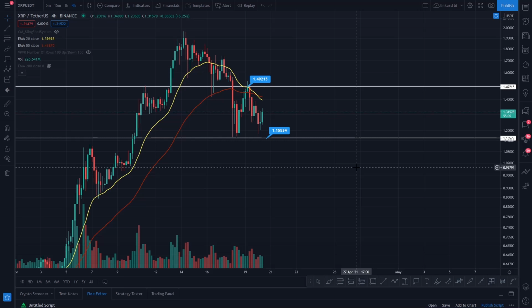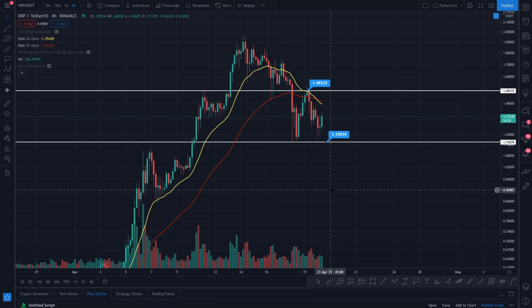So basically with XRP, hopefully we can form this W double bottom pattern that we've got going on right now for XRP. But failing that, if we were to lose this key level of support right now, $1.15, you could see a further sell-off for XRP, okay? And you can see what it's done. It's basically, because what goes up must come down, you're aware of that, and then obviously when it comes down, it can go back up.